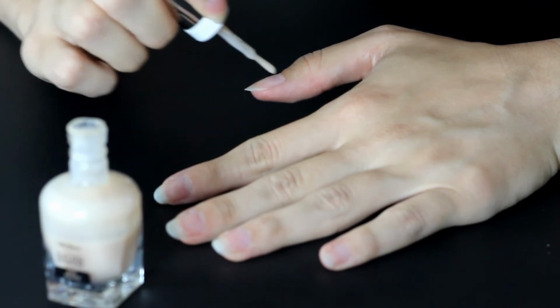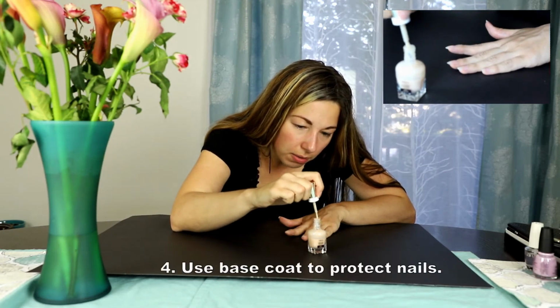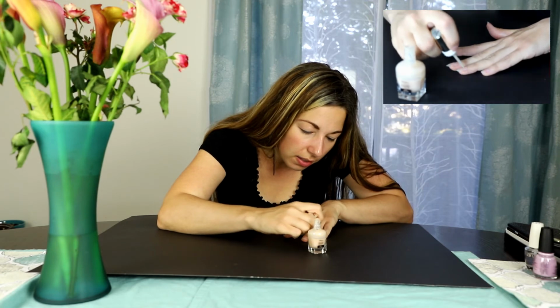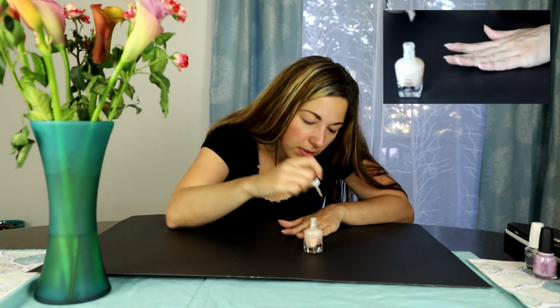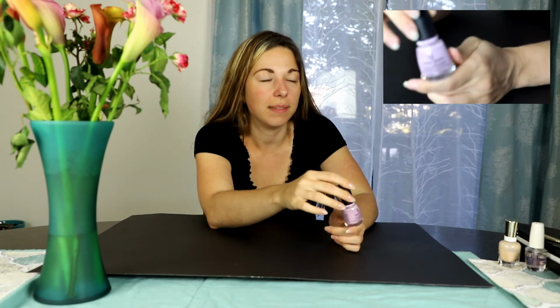So we're gonna paint it. When you apply the base coat, you do want it thin. I said thick earlier, didn't I? I'm so dumb. But you want thin coats. So while that needs to dry, we can talk about China Glaze.